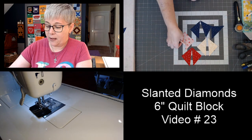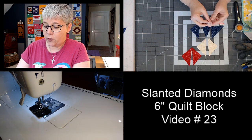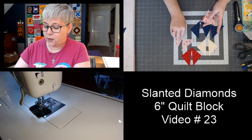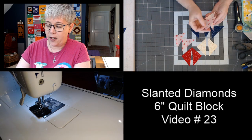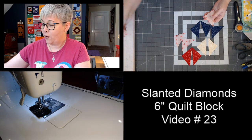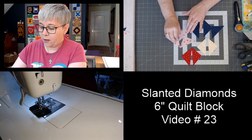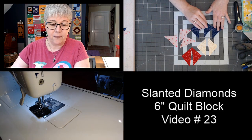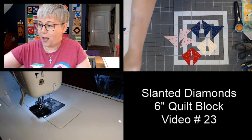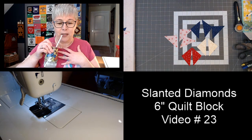And of the pink, pardon me, the pink, again, we're only using three of those triangles and we're going to have one extra left over. So put this one over to the side for the next block. All of the white and all of the red we are using. I'm going to give you a second to catch up. I'm going to take a sip of water because I'm about to lose my voice.